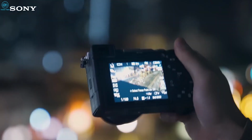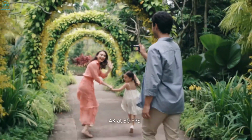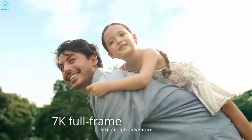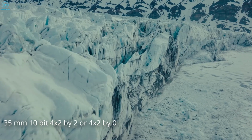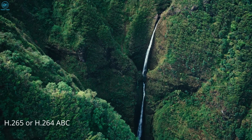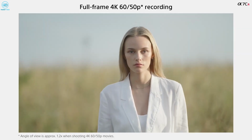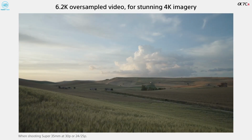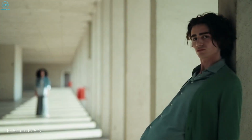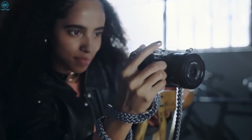Moreover, the A7C R offers slightly advanced video specifications compared to the A7C II. The A7C II records oversampled 4K at 30 FPS video from 7K full-frame footage and 4K at 60 FPS video, and Super 35mm mode at 10-bit 4:2:2 or 4:2:0 quality in H.265 or H.264 AVC formats. On the other hand, the A7C R records 4K 60 FPS full-frame video with the 1.2 times crop and 4K at 30 FPS oversampled from 6.2K footage and Super 35mm mode, similar 10-bit quality as the A7C II. By comparing all these, we can clearly see the A7C R outshines the A7C II in many aspects of performance.